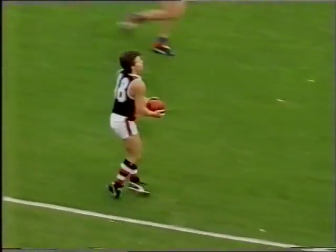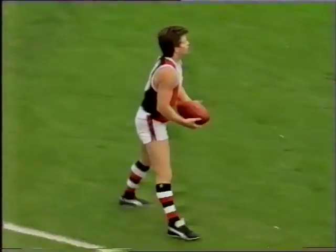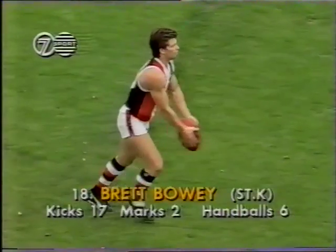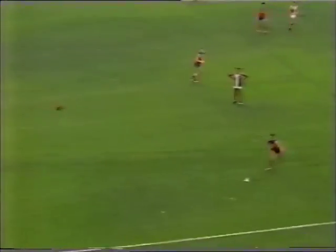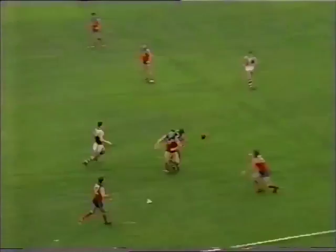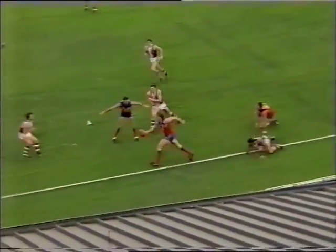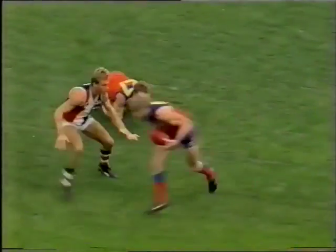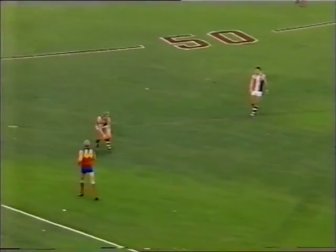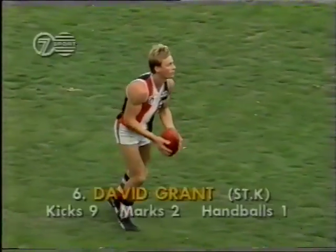Burry just inside the boundary line. Mark is paid. Kicked 3 goals, the little rover. Newport just inside the boundary line. McCormack. Sweeping hand pass. Free kick here, and Grant will take the free kick. Given against the first game of Dale Fleming.